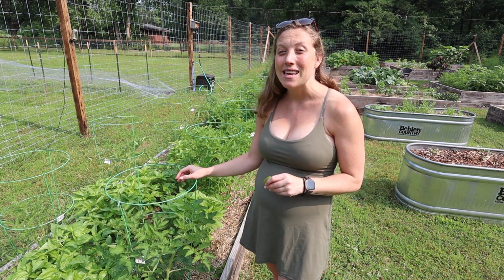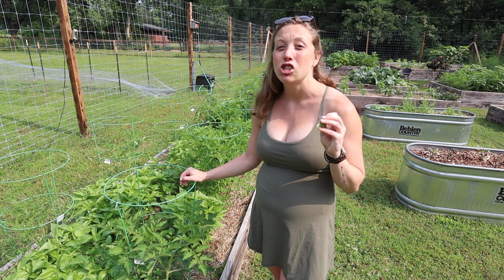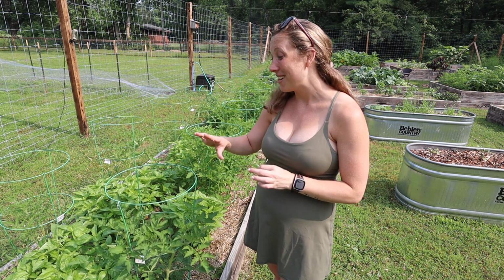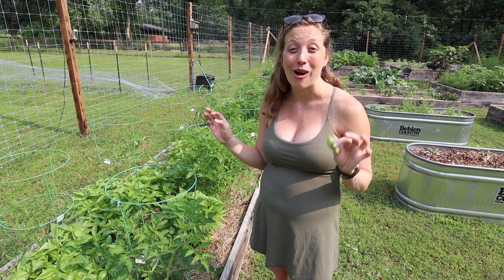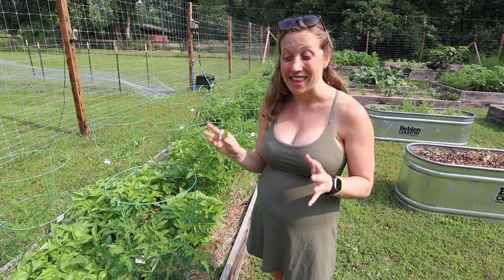We've also been making a lot of pesto with our basil, so I'll include the recipe down below that we've been using, but we have not even made a dent in this basil and we've made so much pesto already and it's been delicious. Really excited about all of that.